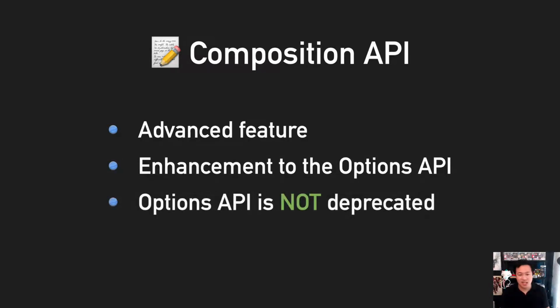And to squash any remaining rumors there are, the options API is not deprecated. We want you to use them in conjunction rather than saying pick one versus the other. That said, let's take a look at some code as far as what are the differences between the two.